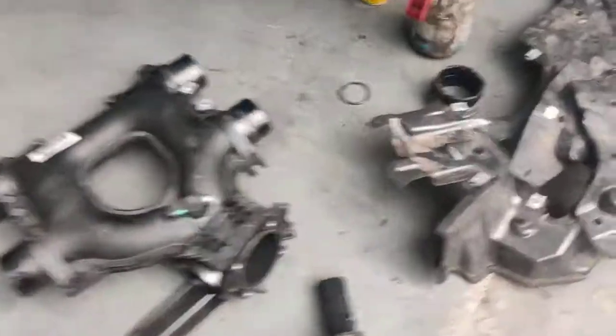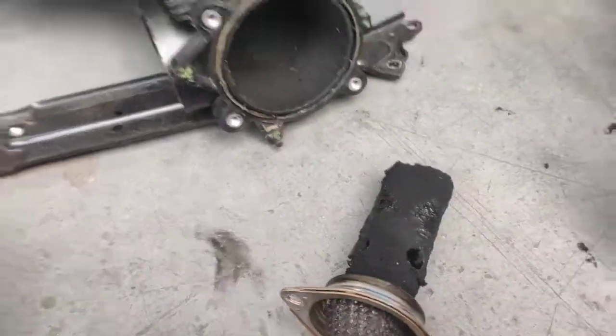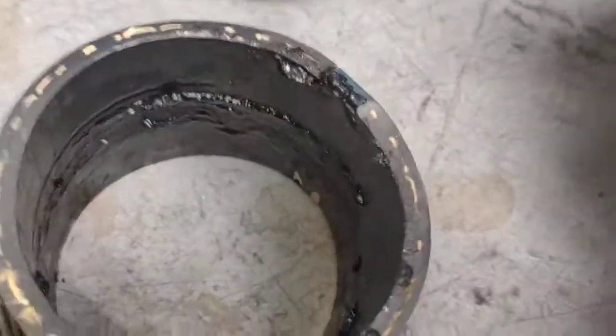Come back down here. See all that as well here. All of it. All covered in dirt. Soot. Alright, I better do that first before I look at that one there.